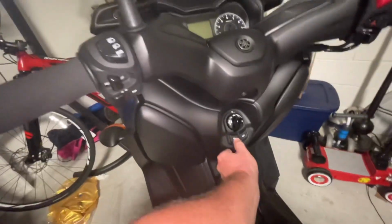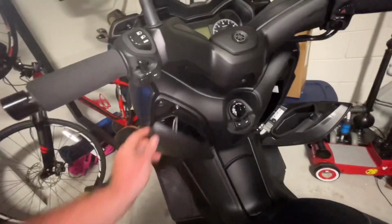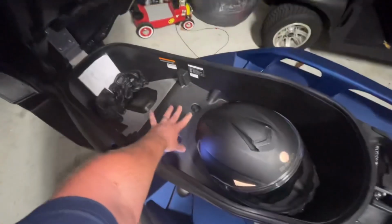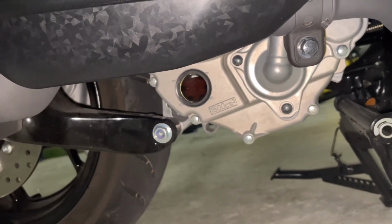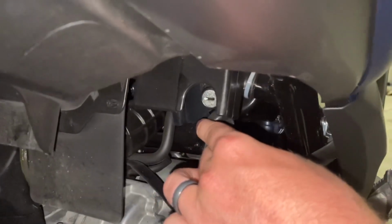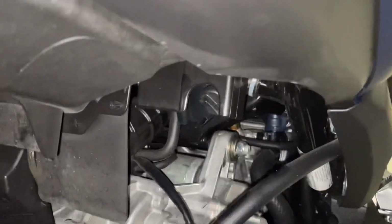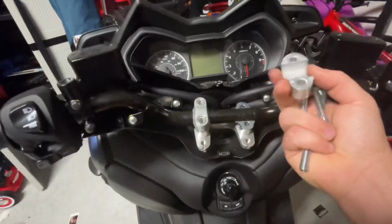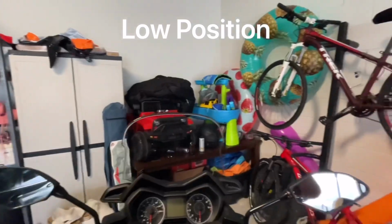The storage on this thing is also a highlight. Love that this compartment's lockable. And of course, this underseat storage is just gigantic. The oil level indicator window is something I've come to appreciate a lot. There's also a handy way to unlock the seat if your battery or fob malfunctions. Being able to adjust the handlebar position as well as the windscreen positions to help ergonomics is a nice touch.